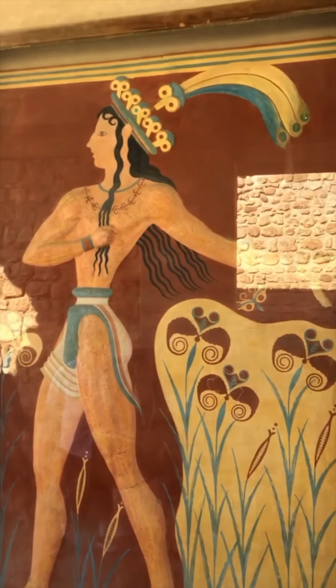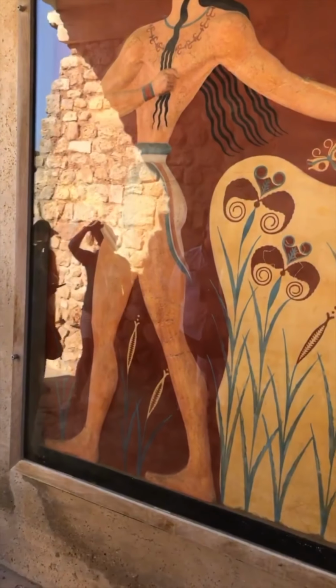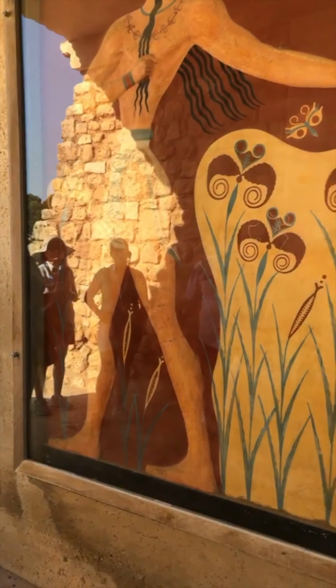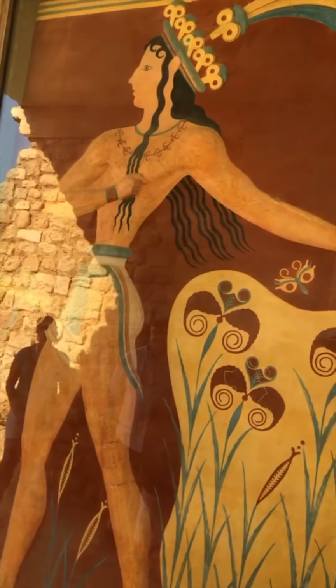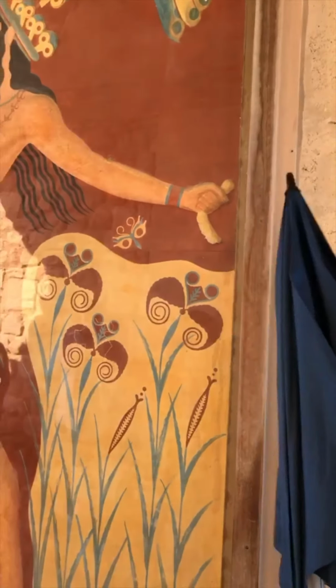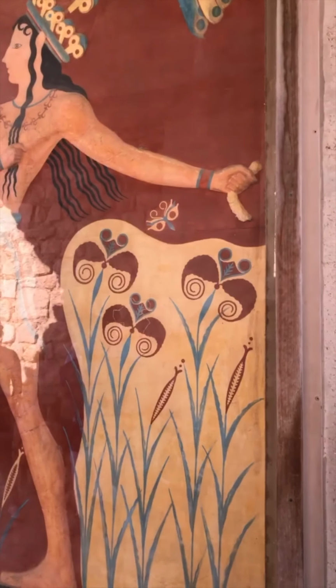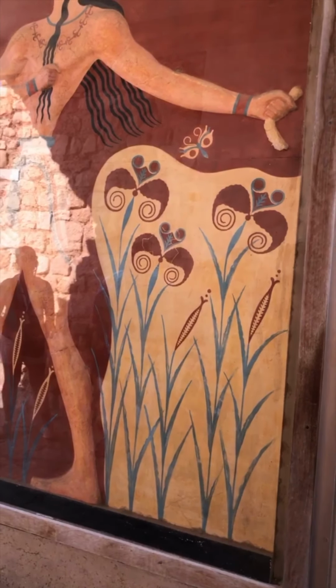A VIP. And Sir Arthur Evans called him the Prince of the Lilies. As you can see, he was holding a rope in his hand and he was dragging something behind him. Unfortunately, we don't know what this was because we didn't find the rest of the fresco.